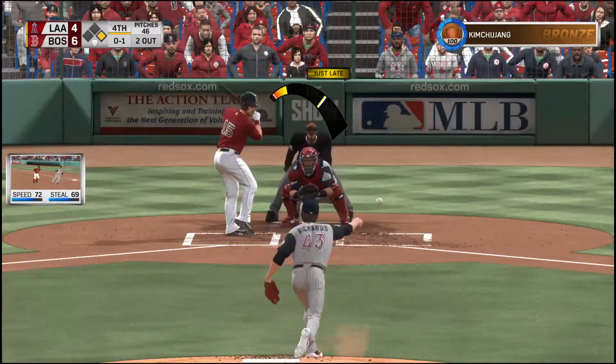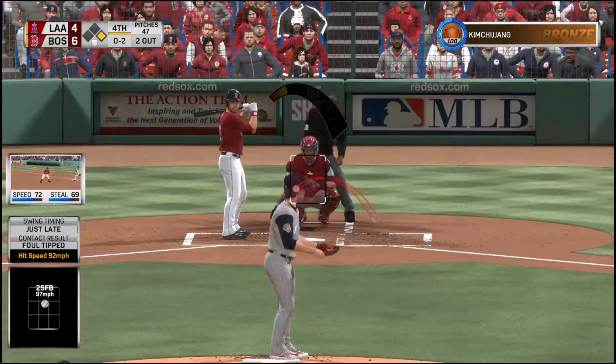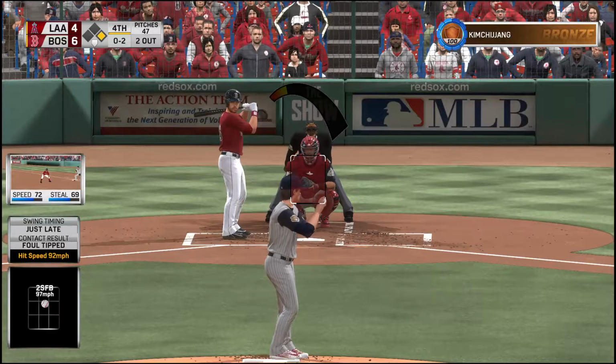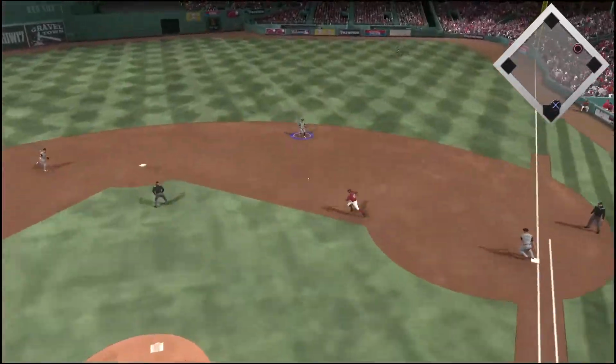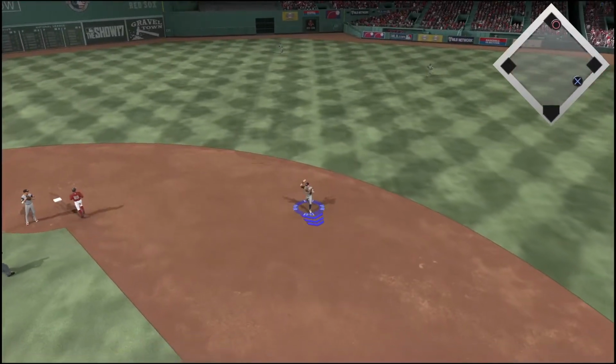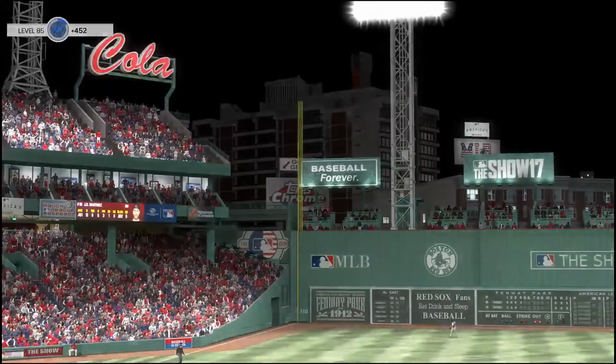The 0-1. Another one fouled off, and he's quickly behind 0-2. Richards comes set. Here's the 0-2. And a pitch down that's swung on and sent to second base. Throw over to Pujols at first. Will take care of him to end the inning.